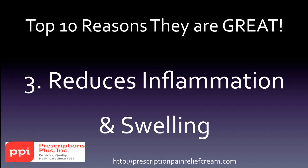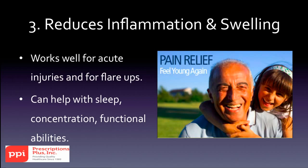The third is that they do reduce inflammation and swelling significantly. It works very well for acute injuries and also for flare-ups of chronic conditions such as degenerative arthritis. Therefore, it can help with getting people to sleep better, concentrate better, functional abilities with recreational activities, or doing what you need to do to get through the day. 83% in that same survey from the Patient Outcomes Analysis showed that the pain creams are really, really effective for pain relief with the reduction of inflammation and swelling.